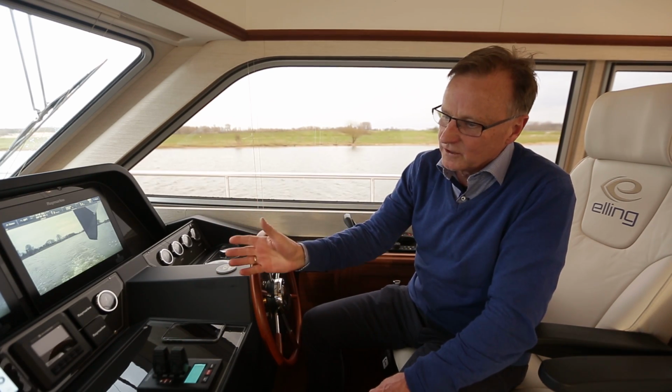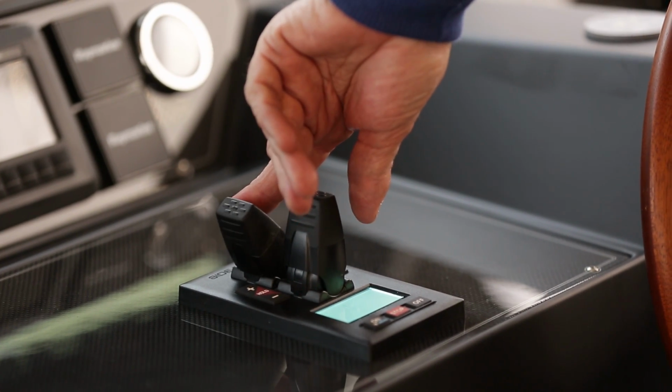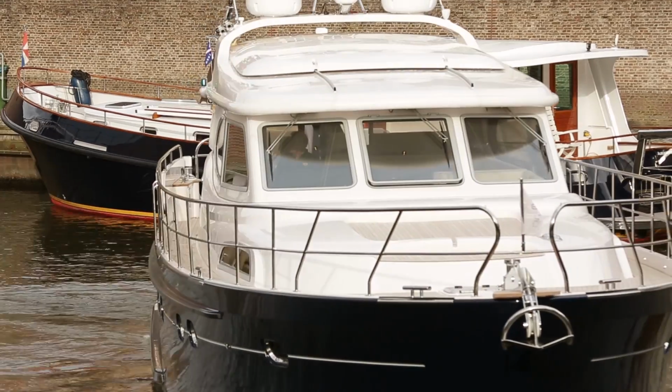But you can also, once you are docked on the side, put the hydraulic bow and stern thruster on hold, and it will push the boat against the side. That gives you the time to moor up with the lines.